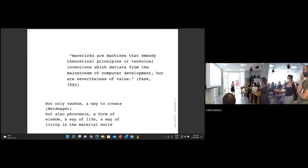And Gordon Pask had this proposal of looking at what he called maverick machines. Maverick encapsulates this notion of oddness, oddity, strangeness, radicality, rebelliousness, where the proposal is that it's an invention that deviates from the mainstream but is nevertheless of value. And this is really what my work is also very much about. It's what I call counter-functionality, this notion of not being in the expectation of what a machine is supposed to do, but trying to embrace the maverick aspect, the rebel side of the machine. And so further on, it's a way of living in the material world, I would say.